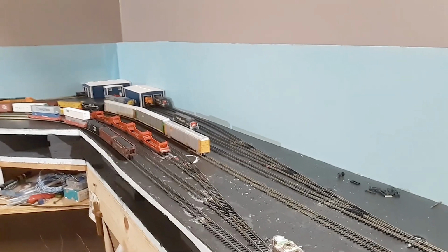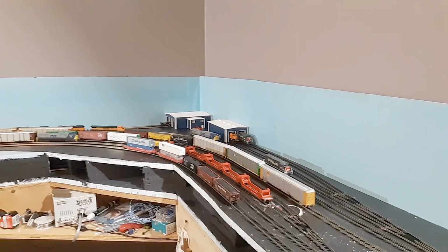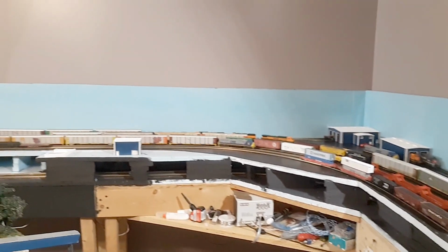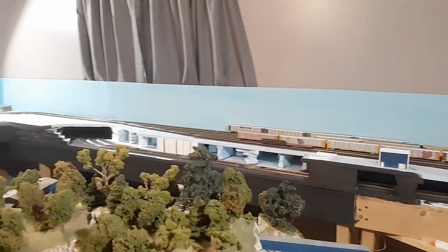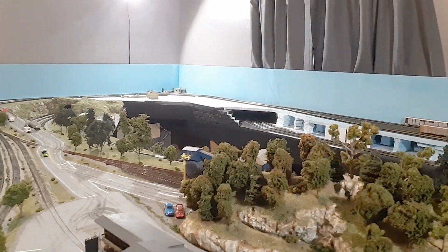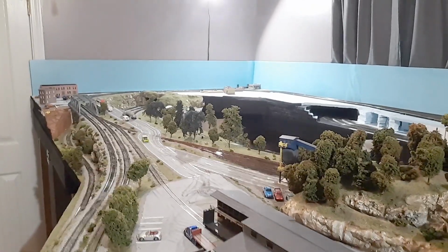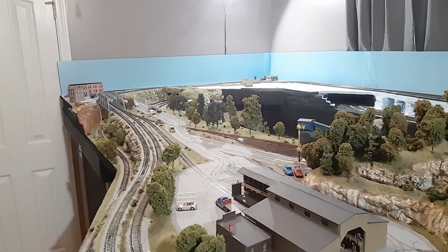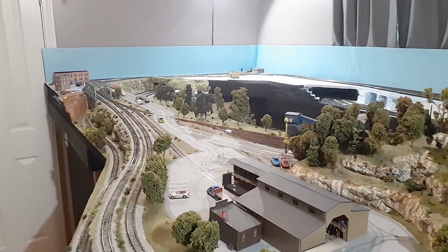Hello and welcome back to the layout. Now that we have the layout completed, I am hoping on future videos to have scenery work done, and I am also hoping to do some operational videos, set up some temporary staging over in the other room, and have some freight staged to come in and actually run on the layout, have some local freights and some through freights, be able to bring stuff in and off of the layout.